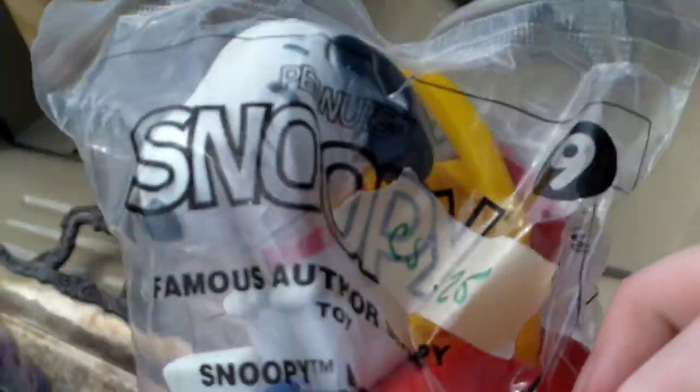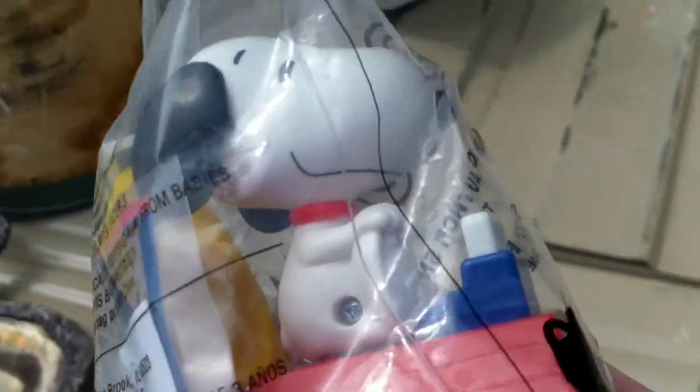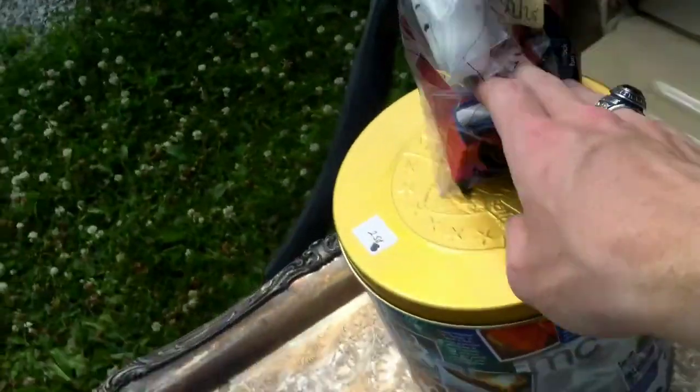Then I like Snoopy, so I got Snoopy here. He was free. Looks like he's typing on his typewriter there. I don't know, it must do something, because there's a slot here in the front. Looks like maybe you press down on the paper. I don't know, we'll have to pull it out of there sometime and figure it out.